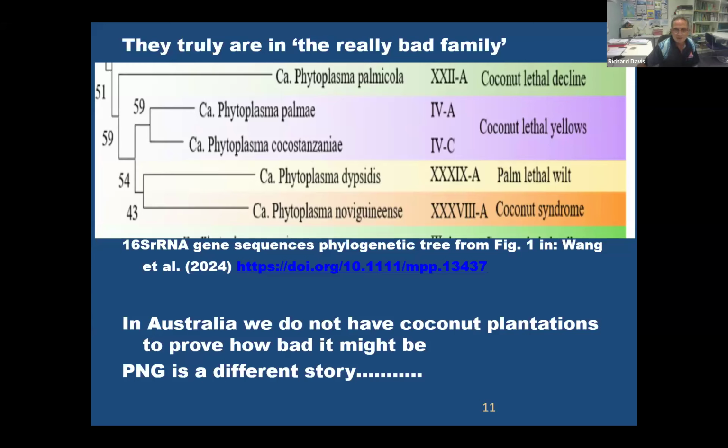Here in Australia, I suspect we just don't have those massive plantations to allow the epidemic to explode. And that could be a vector insect thing. PNG, though, is a different story, and we'll get onto that in a minute.